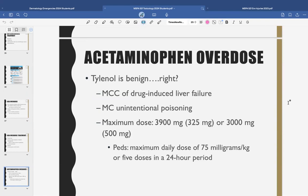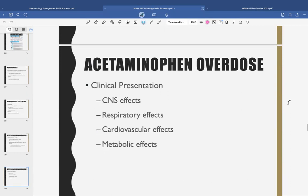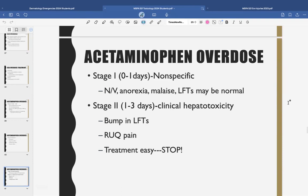What does it look like? I have tinnitus, dizziness, hallucinations, kind of tachypnea. You might have even signs of heart failure and signs of acidosis or alkalosis, metabolic acidosis, or respiratory alkalosis. Might even have hyperthermia. Right? So that first day or two that they're in overdose, they're having toxicity, not specific, they're not feeling so great, malaise, right? It's nonspecific. I feel like they have a bit of a flu.